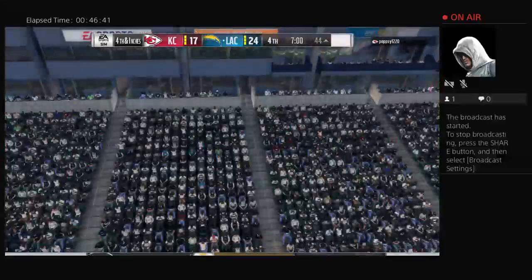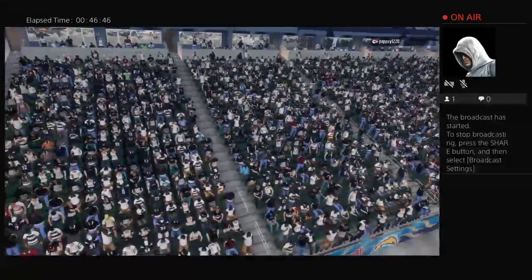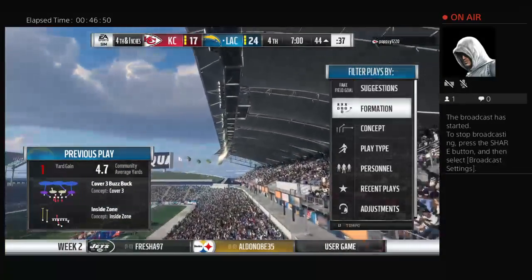So now we bring up 4th and inches. This will be a critical call. Back now at the StubHub Center in Carson. It's Charger football, and they've got the lead as well as we begin the 4th quarter.